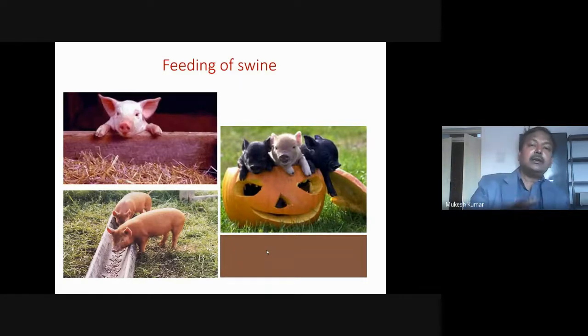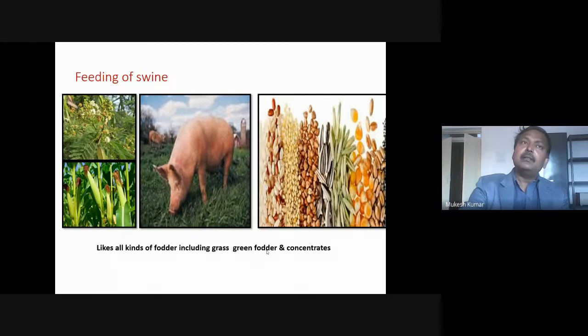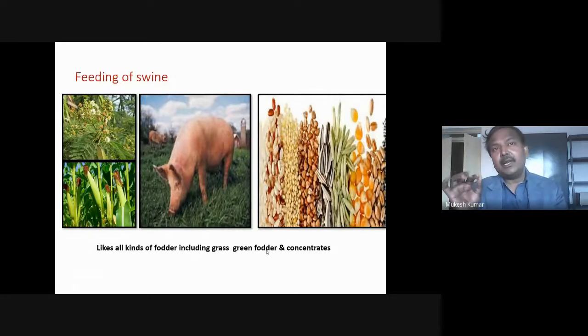Just to see, there are different types of pigs, and feeding of swine. Swine, we already discussed, pig is a monogastric animal, so they do not require more amount of roughages. Even in adult pigs, we can replace 30% concentrate by the provision of green grasses, whereas in growers, approximately 10% of the concentrate cost will be replaced by the greeneries.